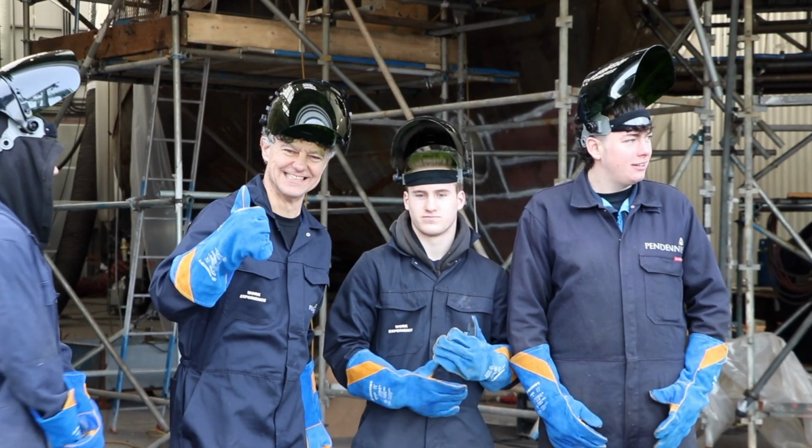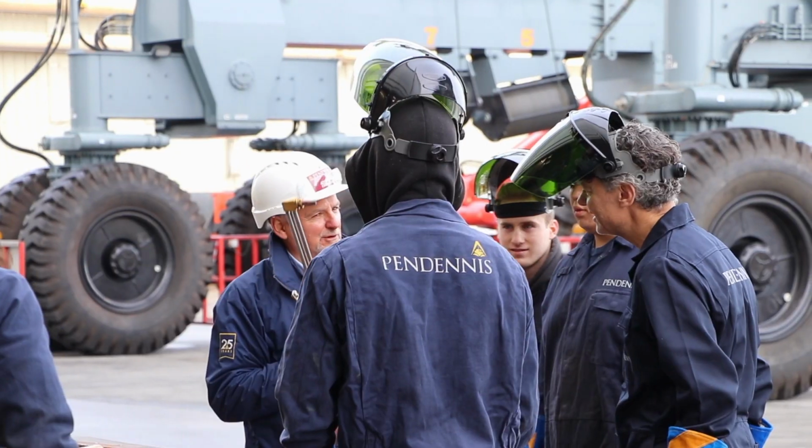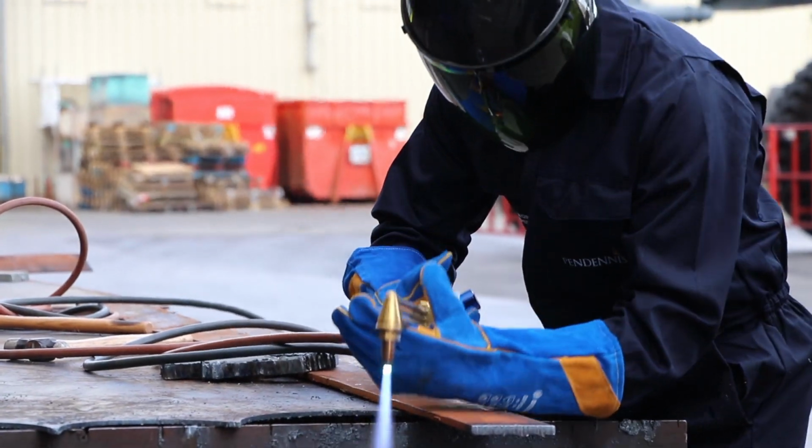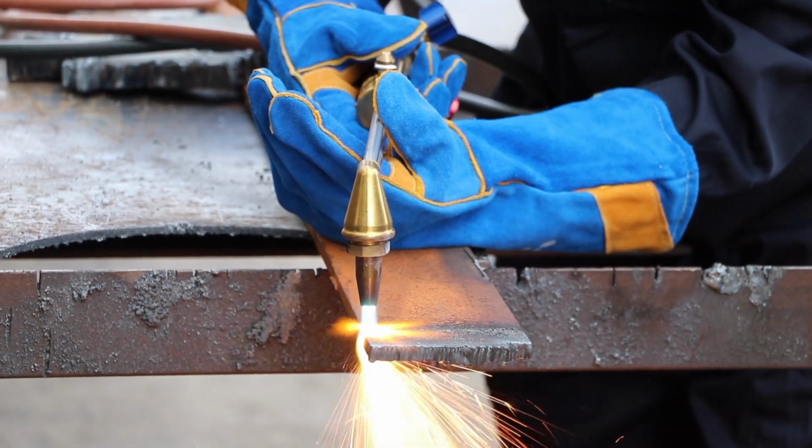We're cutting some metal and they're just showing me what's involved, techniques, and they've got me wearing work experience overalls because obviously I have no experience, and they're enjoying it. I think they're just enjoying seeing me suffer a little bit, to be fair.